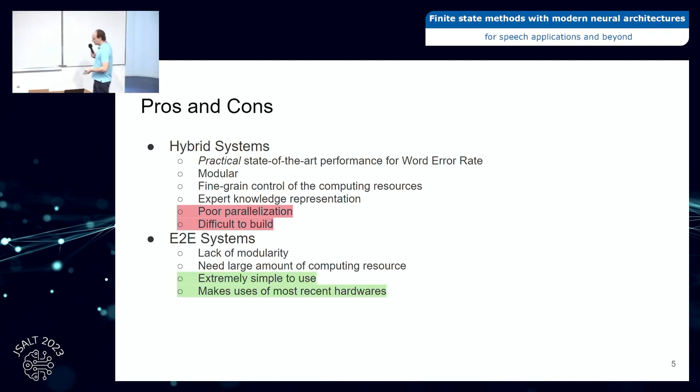So I can go on and on and start to make a list of what's good for an FST-based approach, a hybrid system, and an end-to-end system, and some will give me counter-arguments. At the end of the day, we are using end-to-end systems, and maybe for a good reason too. The main reason, in my opinion, is FSTs or hybrid systems are extremely complicated to build.